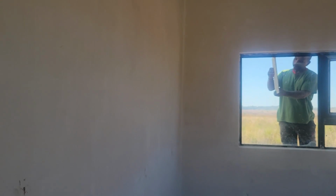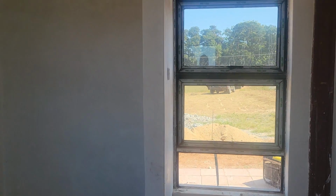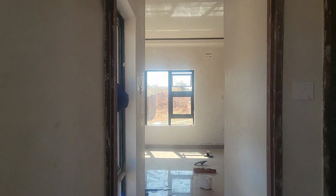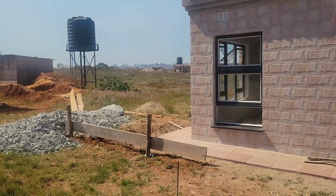This is the main bedroom. It's just a standard room. These are just rooms that they designed. The design process was for this to be more of a watchman's house, as they take care of the main house. So from here, this is where we are currently on this project. We are working hard to try to complete it as soon as possible for the client, because outside, we're still working on finishing the tile work.